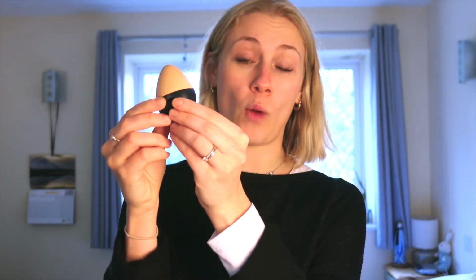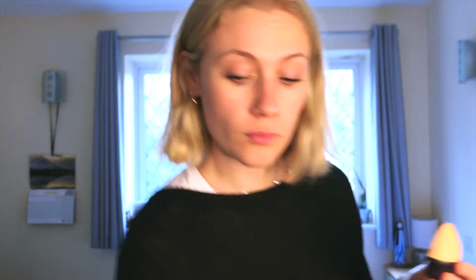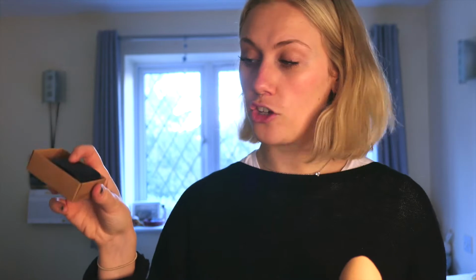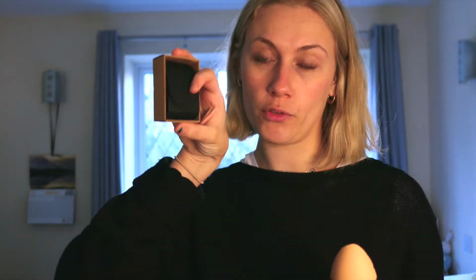Okay, so the next item I want to talk to you about is my foundation. I've recently changed my foundation, and I've gone for the Lush Slapstick, and this is so good. I actually got it for Christmas. The really cool thing about this is that it literally has no packaging. It's got this little peelable wax to seal here. It comes in this box, which is obviously to keep it fresh, and it's a little cardboard recyclable box, which is great.